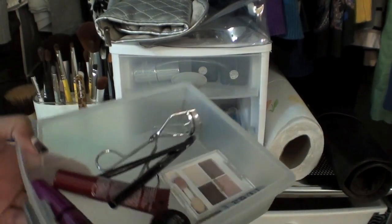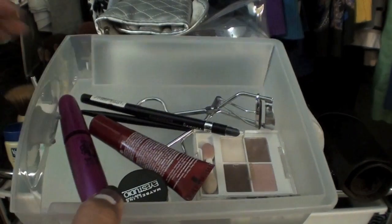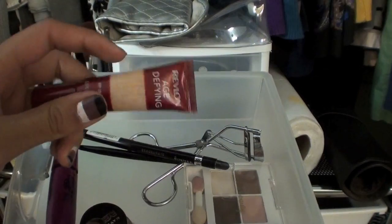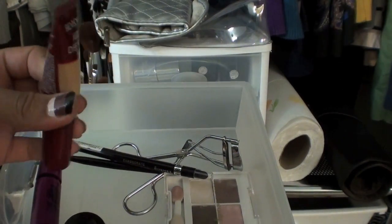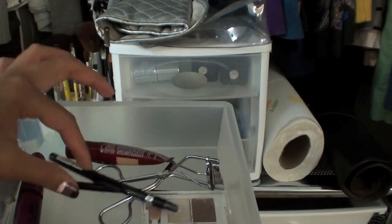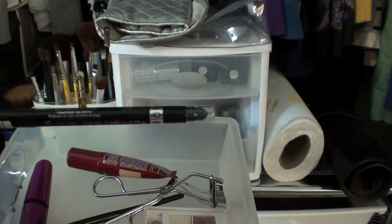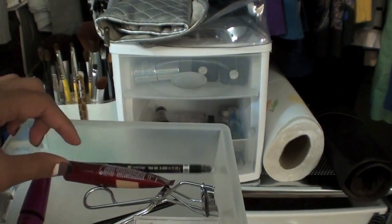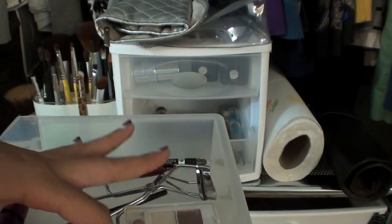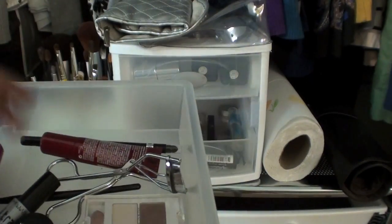Second drawer from the top is my eye drawer. So it's mostly just eyeliner and mascara, obviously, because those are the only things I reach for every day. I like to use the Revlon Age Defying concealer as a primer. It's supposed to be good for your eyes, and it has also obviously age-defying stuff in it, so it helps with wrinkles. I have the Rimmel Exaggerate Waterproof Eyeliner, and this is retractable, and this is probably the third or fourth one I've gone through. Maybelline Eye Studio Gel Liner in Blackest Black, and Maybelline Ultra Liner Waterproof in Black.